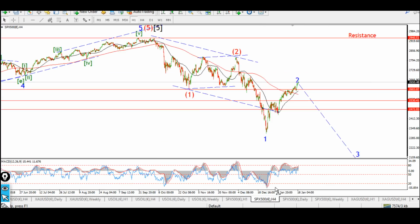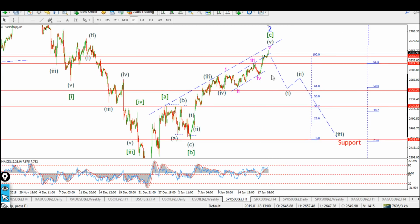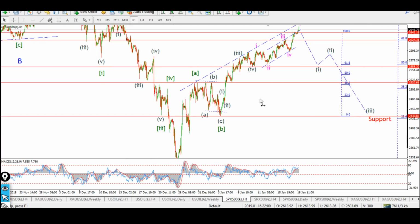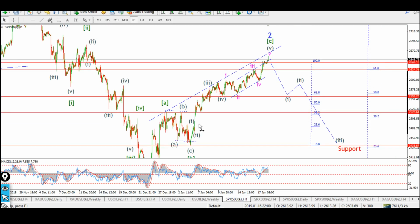Okay, let's get into the S&P. Like I said, the S&P and stocks this morning have popped to slight new highs, but I don't think it changed the pattern really, to be honest. I'll just go over more or less the same box ticking. I'm still counting this as a 3-wave move to the upside in wave 2. That's the 62% retracement there at 26.24.